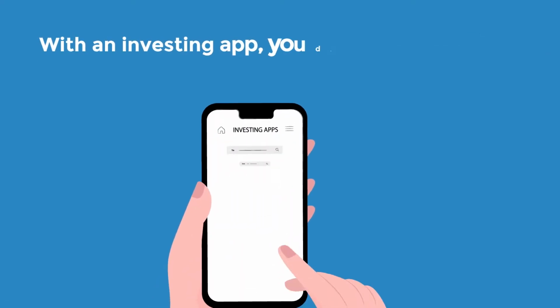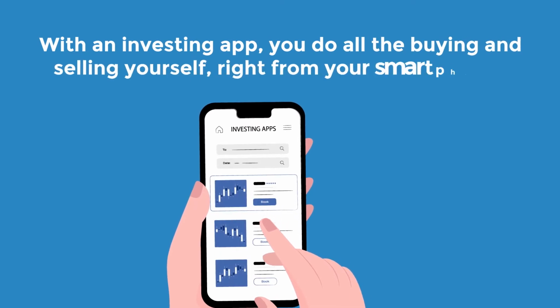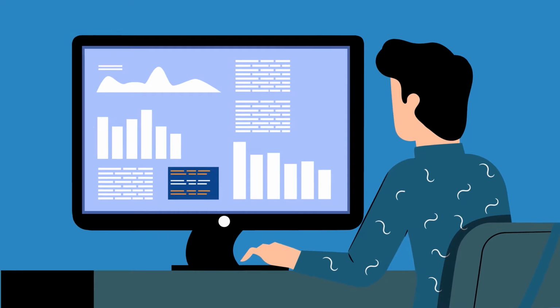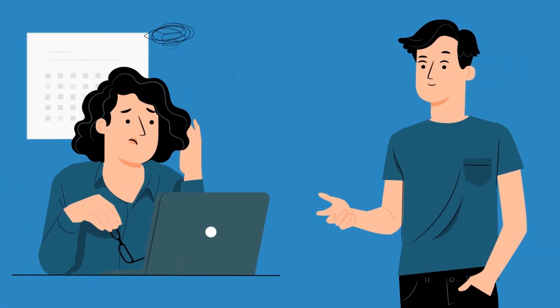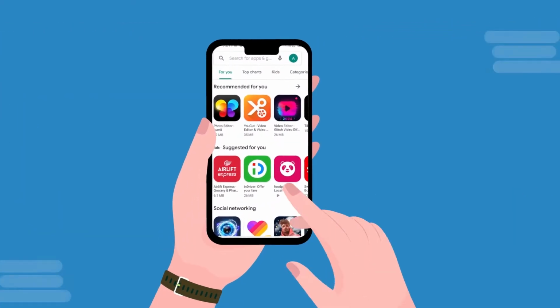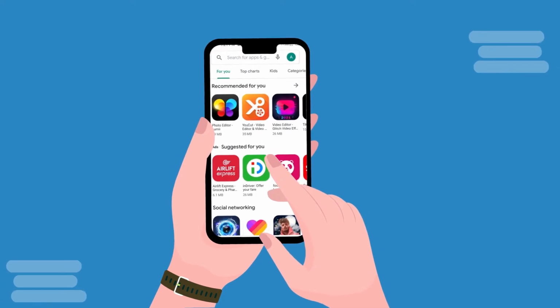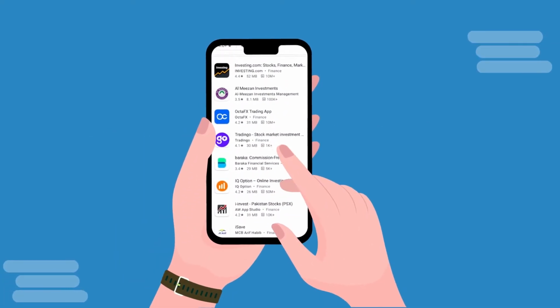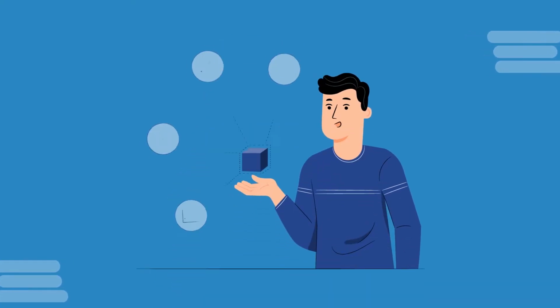With an investing app, you do all the buying and selling yourself, right from your smartphone. This is way more convenient than using a stockbroker, and you don't have to worry about any pesky commissions. But there are dozens of apps, and some of them are way better than others. How do you know what's what? Here's a quick rundown of the top 9 investing apps, along with a few of their standout features.